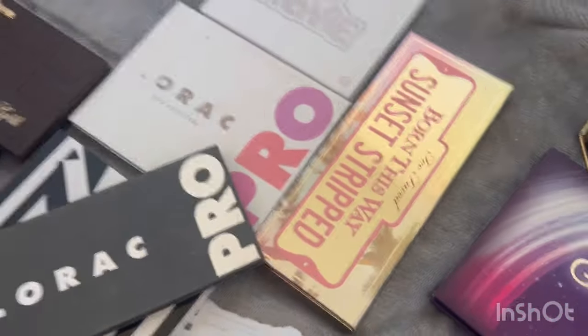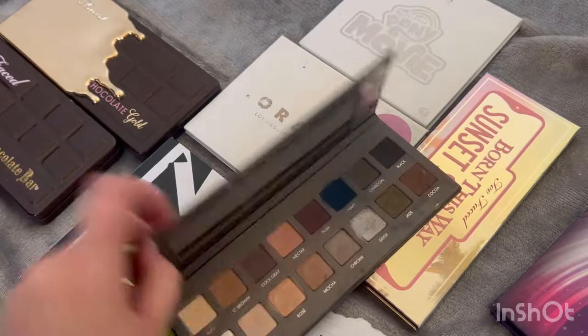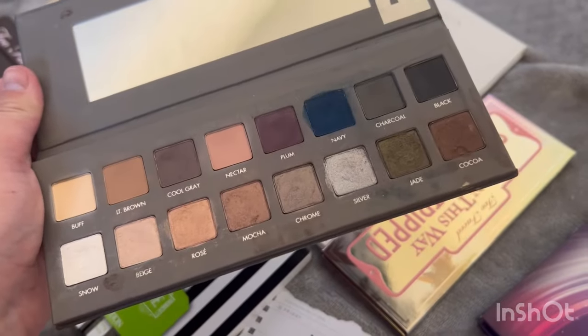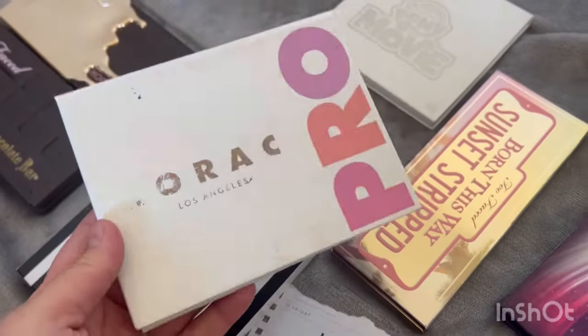This one's new. This is the Lorac Pro 2. Here's what it looks like. Cool toned, beautiful. I love Lorac shades. Keep. And the last Lorac palette is this one.